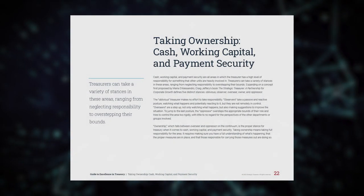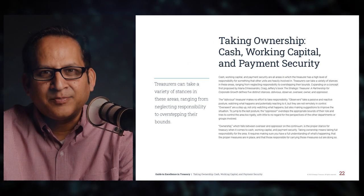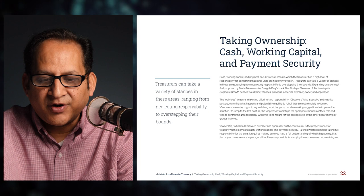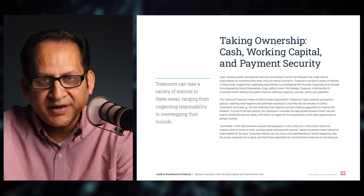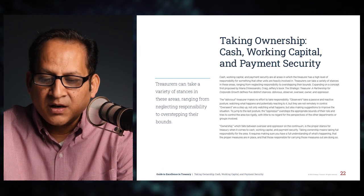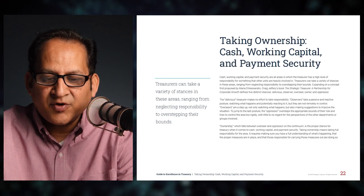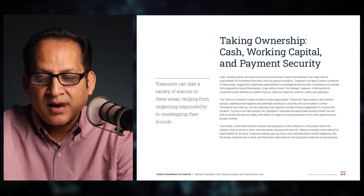Section 10. Taking ownership. Cash, working capital, and payment security. Cash, working capital, and payment security are all areas in which the treasurer has a high level of responsibility for something that other units are heavily involved in. Treasurers can take a variety of stances in these areas, ranging from neglecting responsibility to overstepping their bounds.